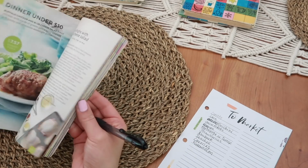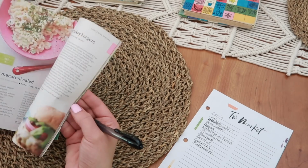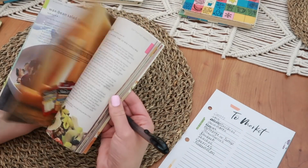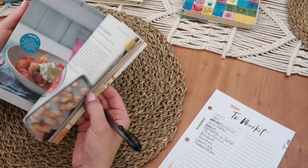Another reason I like to write out the fruits and vegetables first is because I like going to the farmer's market. So first thing, I'm going to try to find any of these there because they are picked fresh from the farm and they taste amazing, but also I'm helping local farmers. And then whatever I can't find, I will get at Trader Joe's.